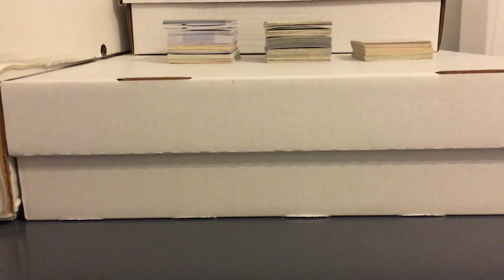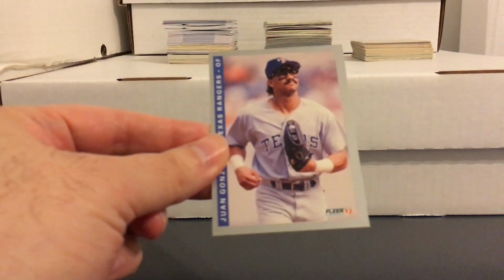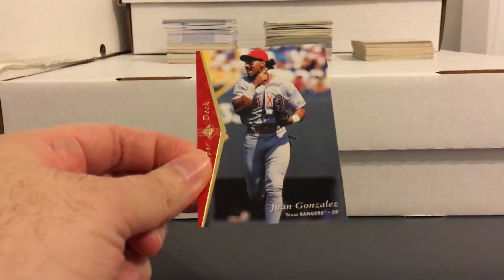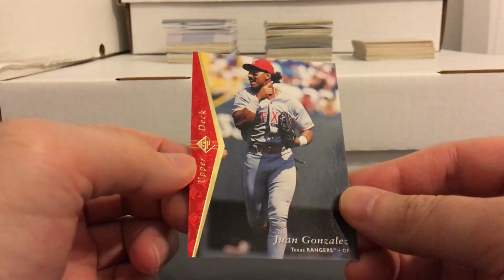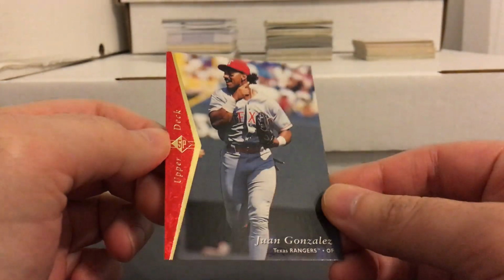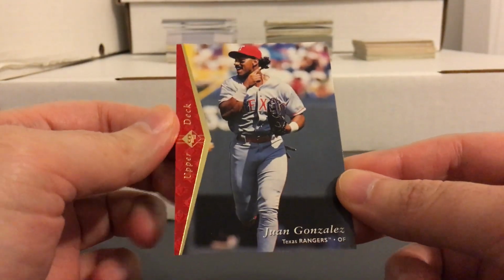A few more Juan Gonzalez cards. Here's a 93 Fleer. Really like these two, the 95 SP. Like the kind of shine right there. Doesn't really come out that great on camera. They also had the silver parallels on these.